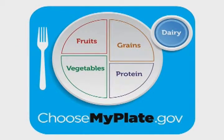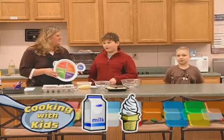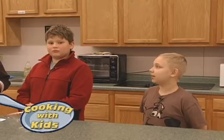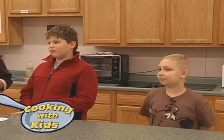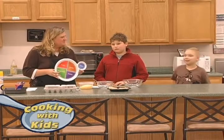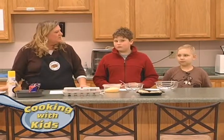And then we have this group here. Dairy. What things are you going to find in the dairy group? Milk. That's the big one. Ice cream. All ice cream fits in here. Cheese. Can you name a couple different kinds of cheese? Cheddar. Gouda. Swiss. What's your favorite? Cheddar. Mine's string cheese. What's yours? Cheddar. All right.